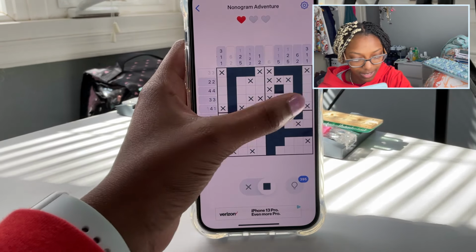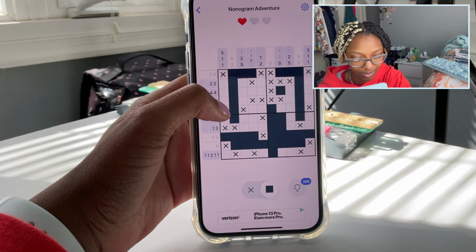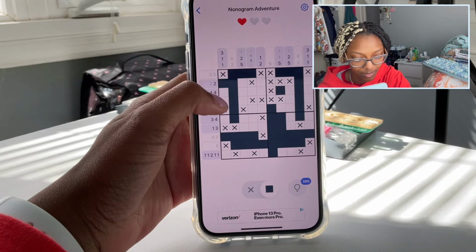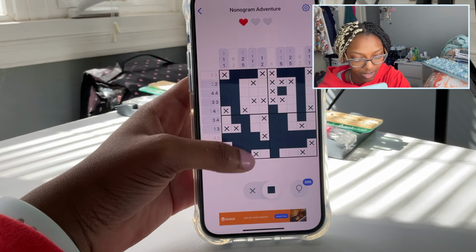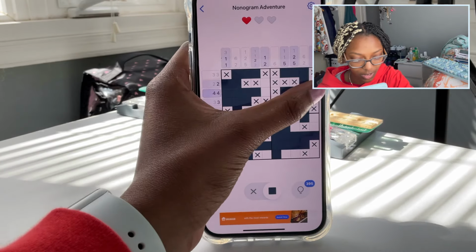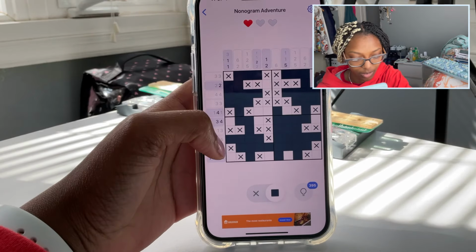But basically, it's not hard once you get the hang of it. And once you understand what you're doing, it's really the easiest game. But I guess people are like, bro, this looks complicated. How do you do this? When they first see it, it's really not that hard.